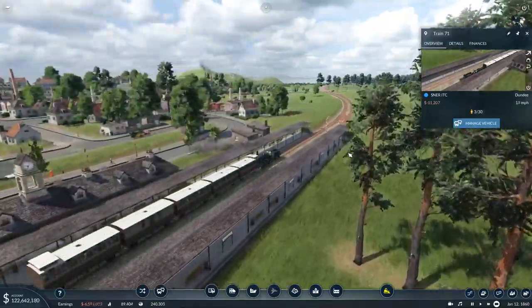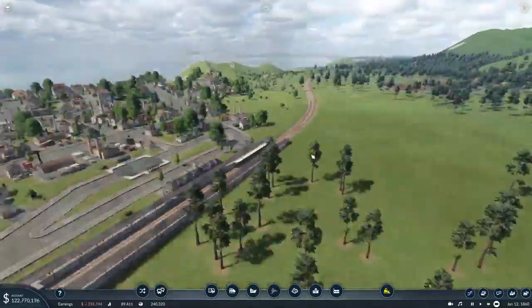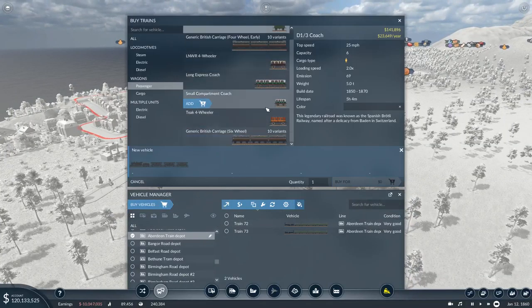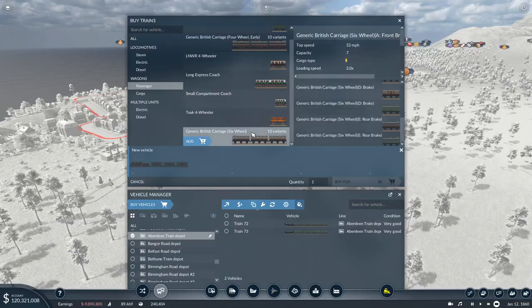Now we do have like the three-wheeled carriages. Where are they? Buy vehicles. So these. Now these are pretty cool, but 52 miles an hour, we do actually have trains that can haul these. We'll use them soon, very, very soon.